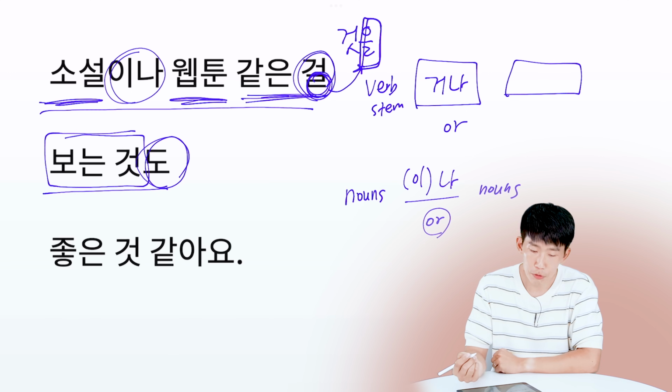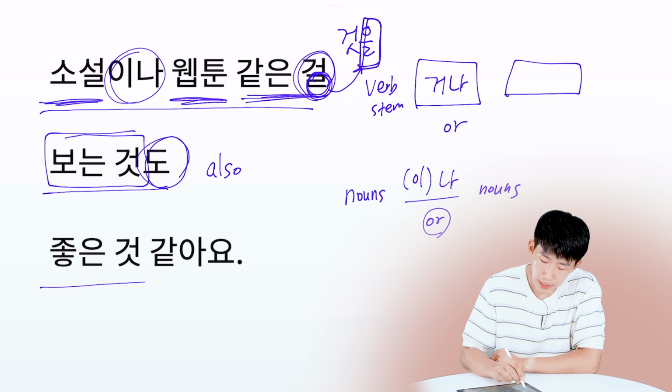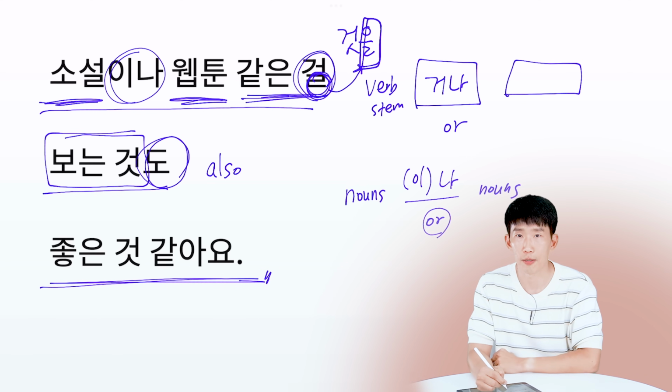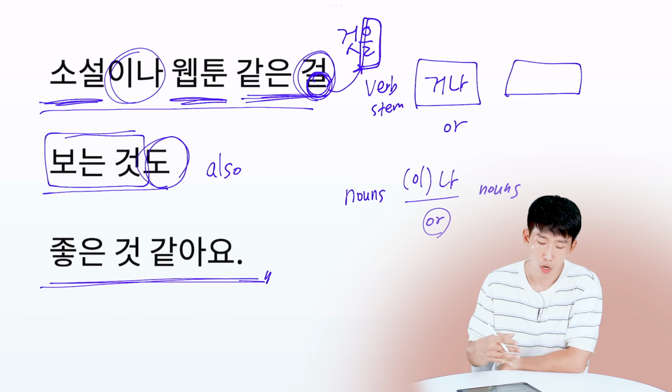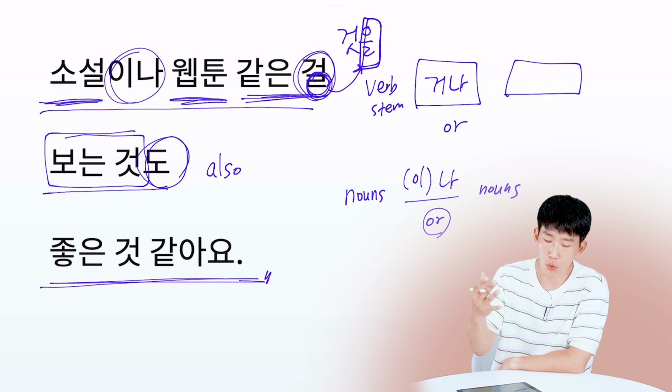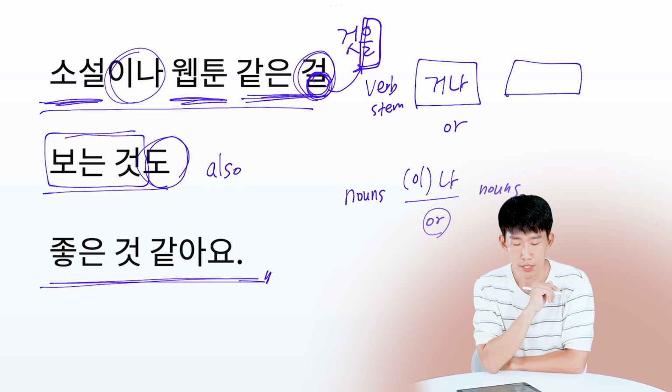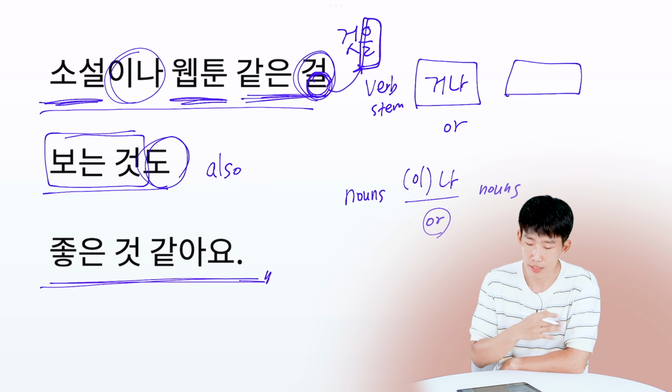도, level 2, lesson 13, easy grammar point. Also, 좋은 것 같아요. The final grammar point that we are going to end this session with. 은 것 같다. I think it's good. So watching or reading a novel or a webcomic, reading webcomics is good, I think, or is good too, I think. That is the last portion.